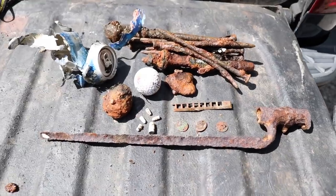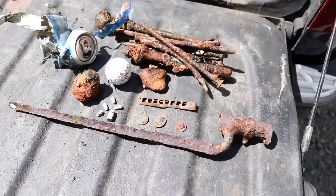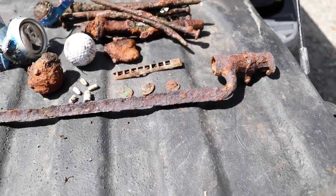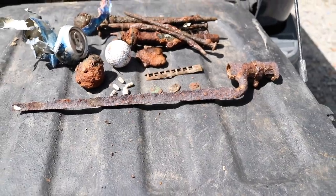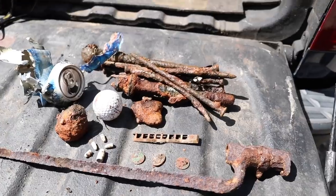All right guys, so here are the finds of the day that I had. I had an amazing day, guys. My first ever bayonet I found. This thing is crazy. Super, super stoked to find that. That was actually off of a Springfield rifle used by a Union soldier during the Civil War.